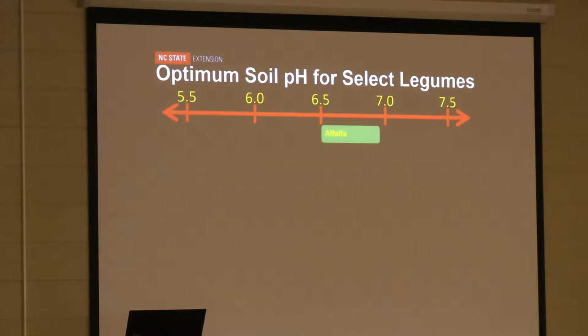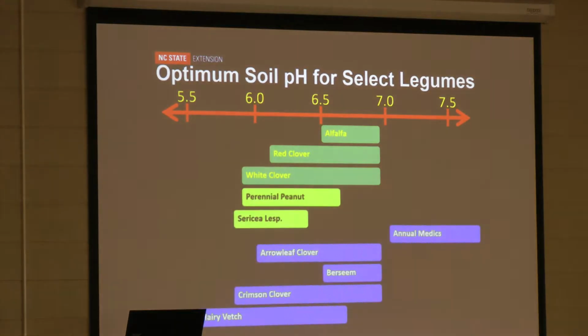So for alfalfa, the optimum soil pH is between 6.5 and 7, compared to some of our red clover and white clover, which can tolerate a little bit wider spread in soil pH, and some of our additional legumes. So alfalfa is very particular about soil pH. If we've selected a site but it's kind of acidic and we want to raise that pH, we need to start thinking about liming and fertilizing those soils a year in advance, because it does take some time to get the soil pH to where we need it to be for alfalfa.